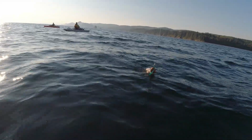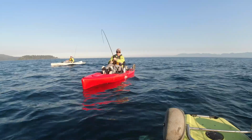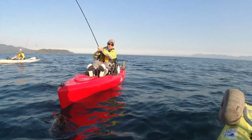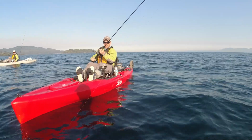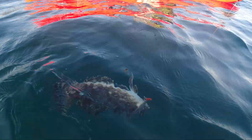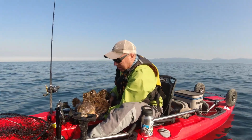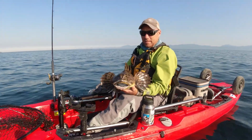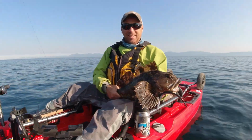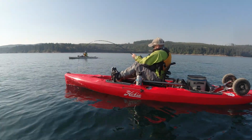Quick drop and got a lingcod. Lingy, lingy. Nice and slow. Okay, Carl's got a lingcod. No, giant cabezon. Okay, let him stay right there. Yeah, good job, dude. Thanks. That's a big one. Awesome. Sweet. There's a bend in the rod.